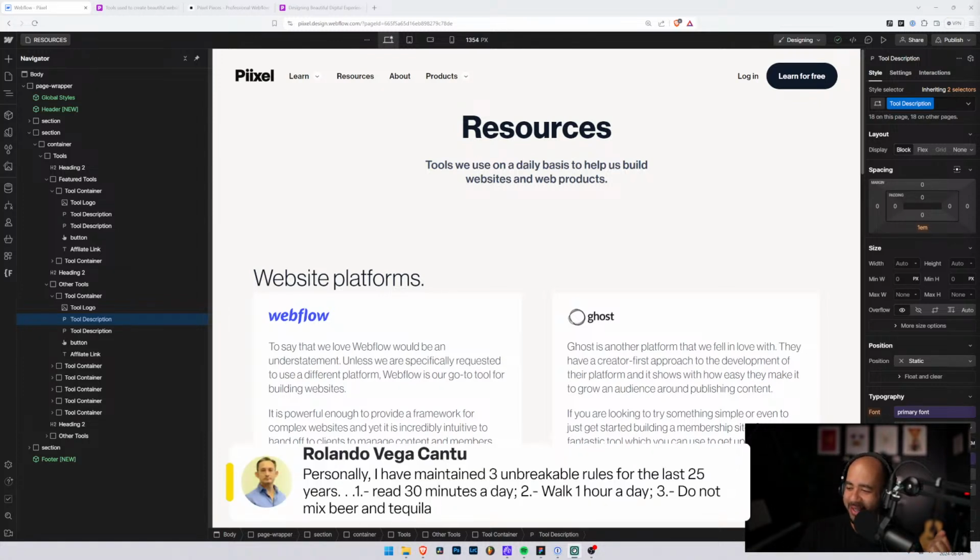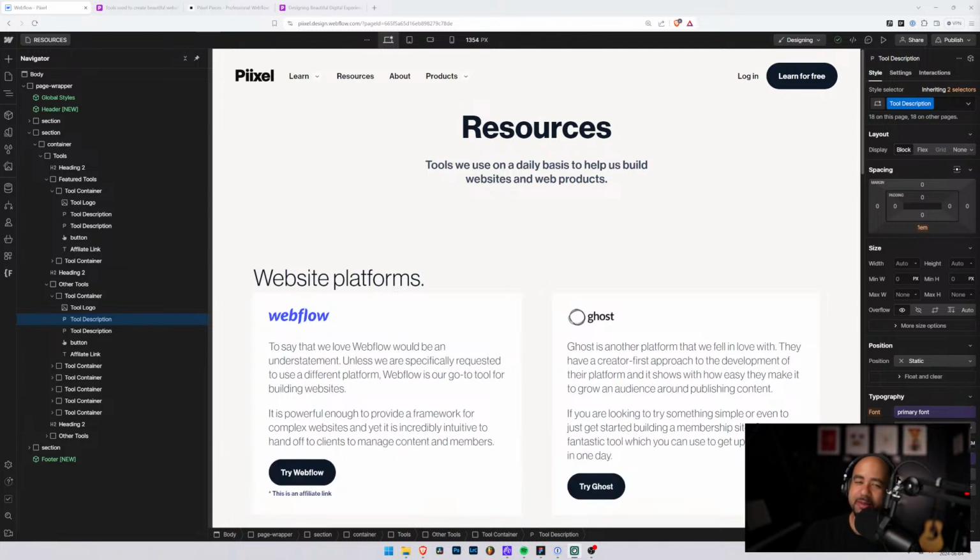Yeah, Rolando, I love this. Personally, I've maintained 3 unbreakable rules for the last 25 years. Read 30 minutes a day, which is fantastic. Walk an hour a day, which is also fantastic. And the third rule, do not mix beer and tequila. Yeah, that's a good one. I feel like mixing tequila with almost any other kind of drink is maybe not the best way to go. But yeah, going for a walk every day, just an hour walk around the block, just to think and clear your mind, is super good for you. And just reading, keep the brain active, just doing something with the brain every single day. That's awesome.